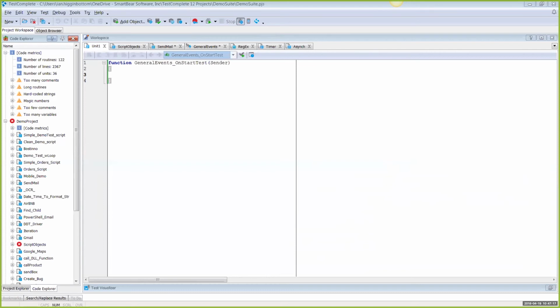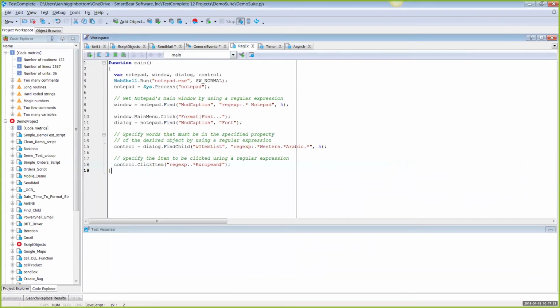Just as a side note, we actually have a separate product called AQtime that could help you profile your code, which could help you in situations such as that. Okay, with that said, let's jump over to our regular expressions example.